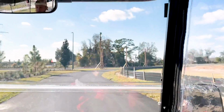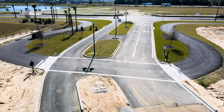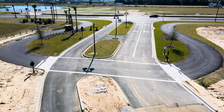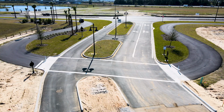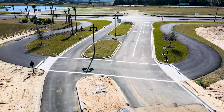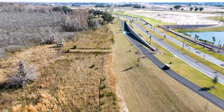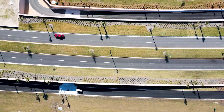Here's 2 bucks. So as you come through here, we're actually headed toward Warm Springs Boulevard. We're not that far away now, probably within just 5 minutes or so of driving. I think the whole trip together took us about an hour. You'll see that later on, the distance and how long it took us.